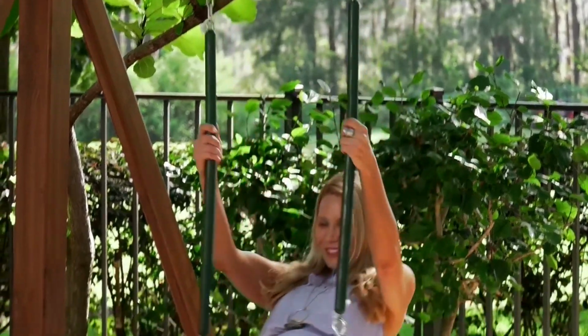With tons of sun and year-round warmth, a pool and outdoor living space can be the most popular spot in a Florida home. Today on Ready, Set, Renovate, we see a backyard makeover that pushes the family fun into full swing.